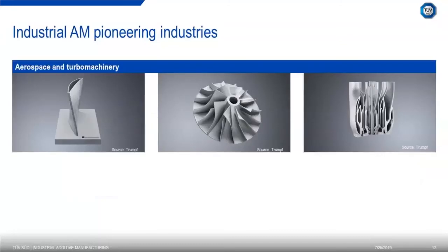Looking at aerospace, airplane, and turbo machinery sectors, here the major driver is complex shapes. So we see here this part which has interior channels implemented, where these internal functions are only printable and only achievable by using additive manufacturing technologies. As well here, hollow structures, complex parts. These designs were not manufacturable by classical technologies. So even if the cost per part is significantly higher than classical, they deliver new value to the customers of these parts and new significant benefits in terms of efficiency, and that's why it doesn't matter if the cost per part in direct comparison is higher.